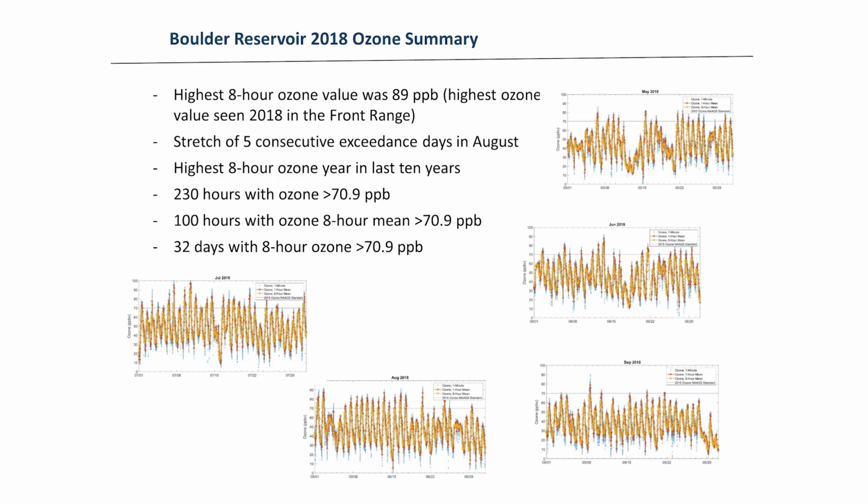Taking the whole year, last year, all together, we actually saw the highest ozone value in the Front Range at the Boulder Reservoir. We had a stretch of 5 days where we exceeded the standard. I already said it was the highest ozone value in the last 10 years for Boulder. We had 230 hours where ozone was above the standard, 100 hours where the 8 hour ozone exceeded the current standard, and that accounted for 32 days where the ozone standard was exceeded at the Boulder Reservoir.